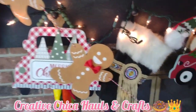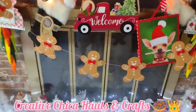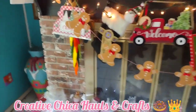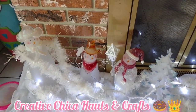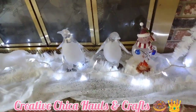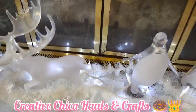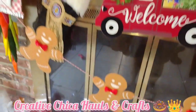Anyway, this is my gingerbread garland from Target for $3. I think it's cute, guys. It's really cute. Okay, so this is my snow people. I've had them for years and years since my sons were younger, and they have wonderful memories of this setup, because you know, it's like the snow and all that. So let me fix this right here.